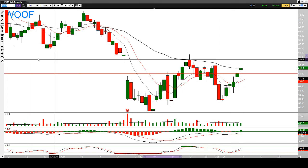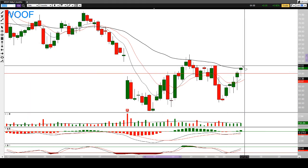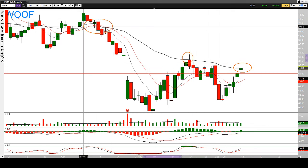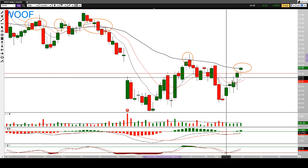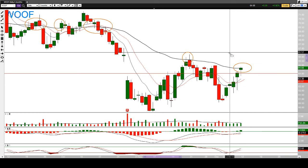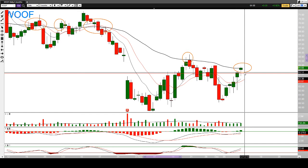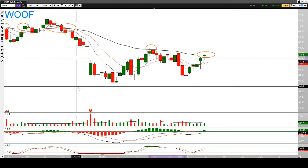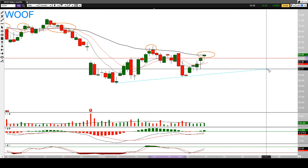WOOF, hanging man right at the top here, right at the 50 EMA. Chart got rejected here before. You know, it gets rejected here every now and then. So I'd be looking for a pullback on this one. I'm thinking if we can get the pullback off of it, I would like to see if we can actually play it on the long side.